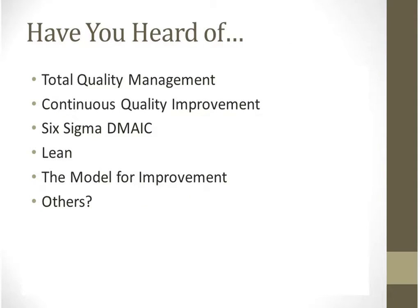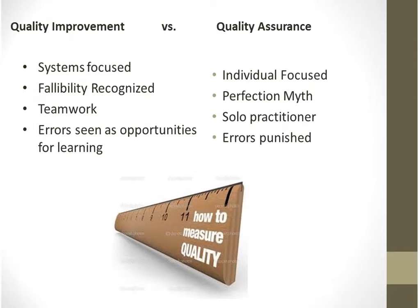So you may have heard of some of these models: total quality management, continuous quality improvement, Six Sigma, DMAIC, Lean, the Model for Improvement, and many, many others. And to some regards, what I would say is that these are very similar models, and each of these models allow us to think about, well, what are the foundational elements at which we're going to attempt to improve the quality, again, for a specific population. In most of our cases, we're talking specifically about patient populations or student populations.